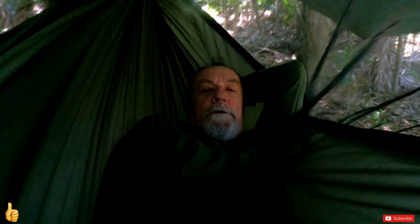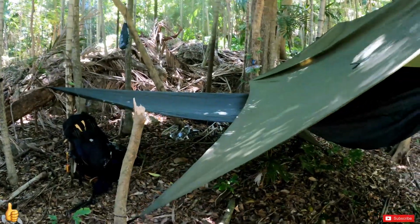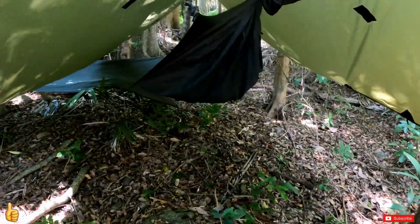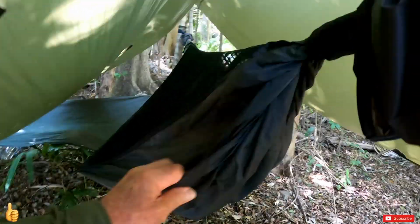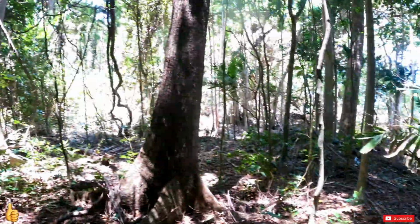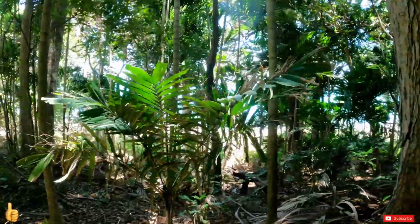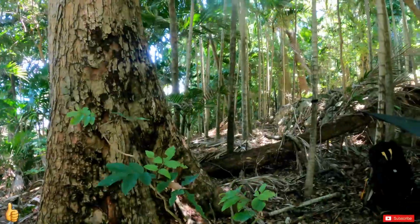Oh well, I'll get out and set this other tarp up. Hammock tarp set up so I can throw my gear under tonight if it starts to rain. It keeps everything dry. But yeah, the first time I set it up, it took a little bit of time to do it. But it should be alright. And I might just go down the beach now and have a sit down there and take a few photos. And come back for lunch.